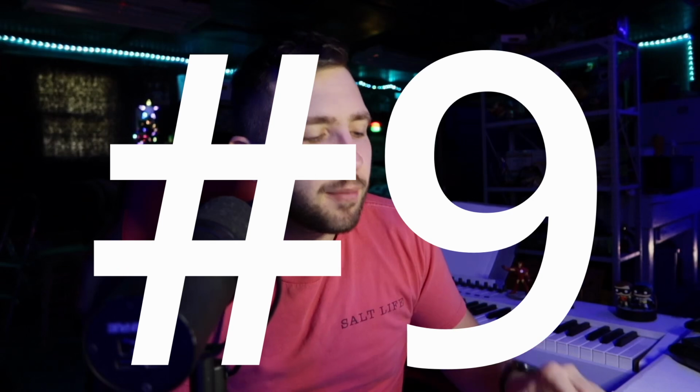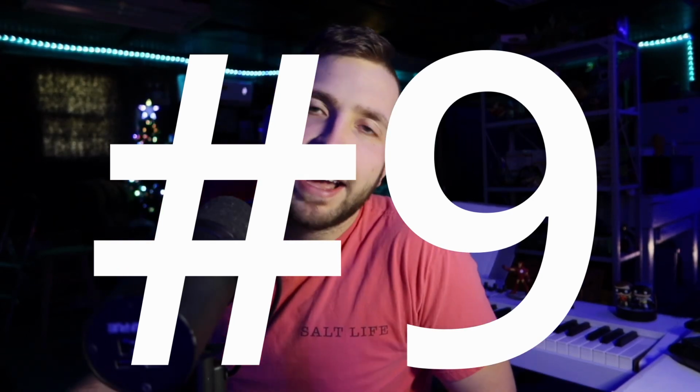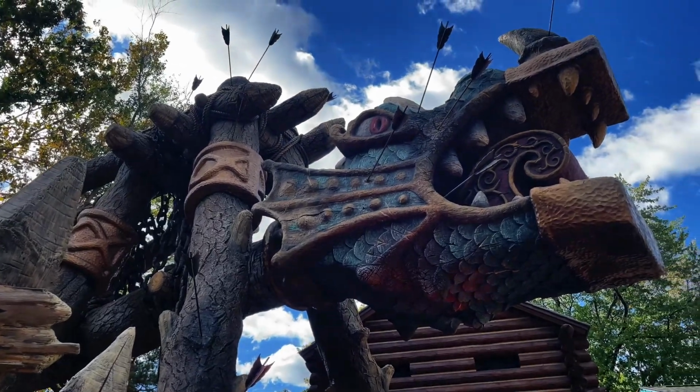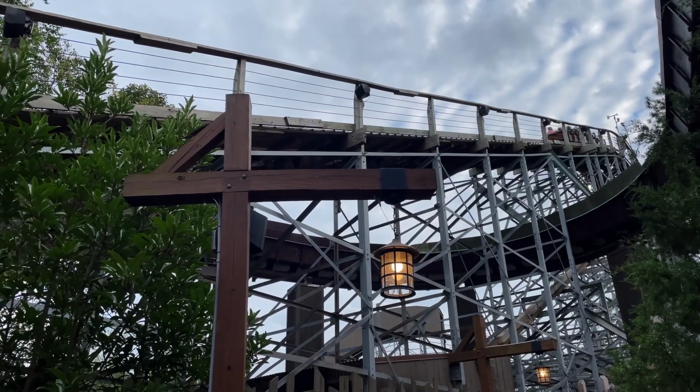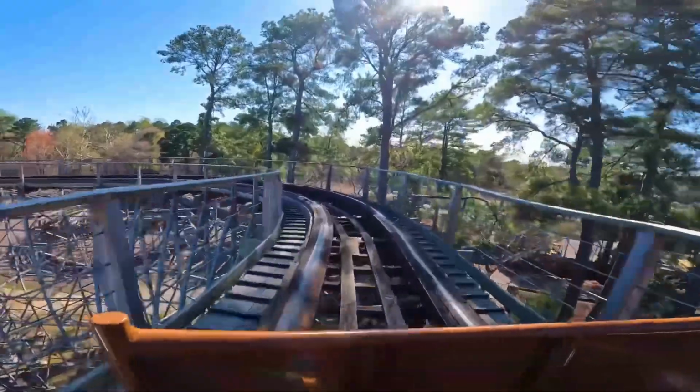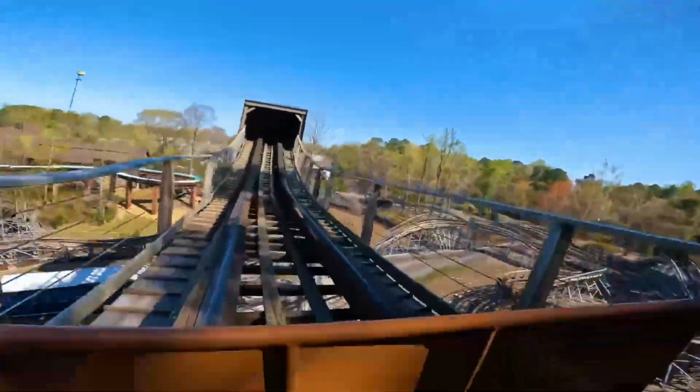So coming in at number 9 is the GCI Invader. It is a fun coaster. There was a big criticism on Busch Gardens that they needed more family-style coasters. And so they built Invader. Invader's fine. It's fun. When I went with my friends back in 2022, they loved Invader.